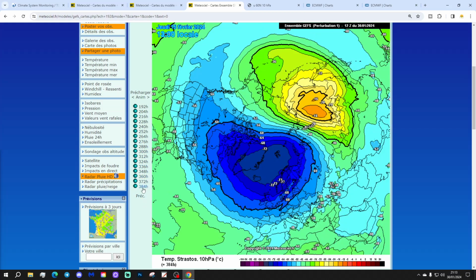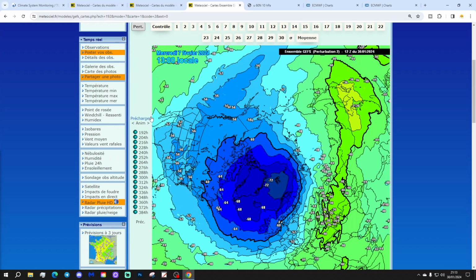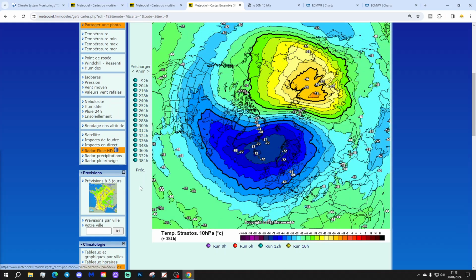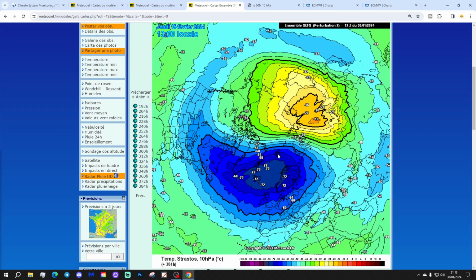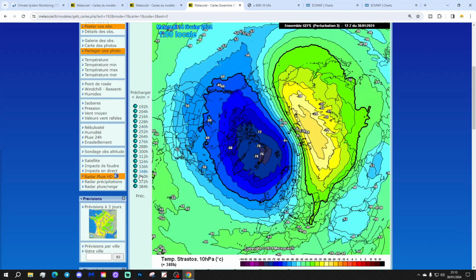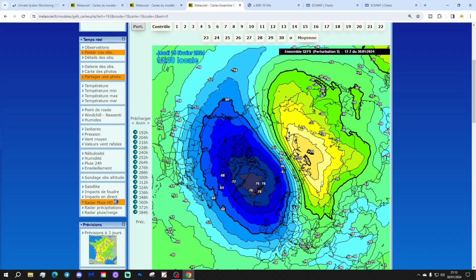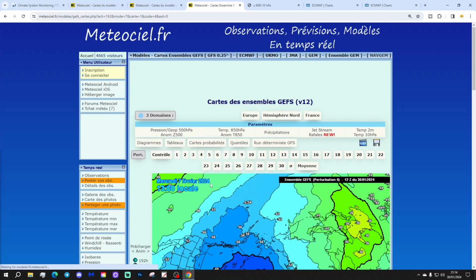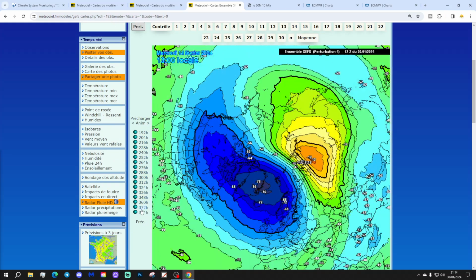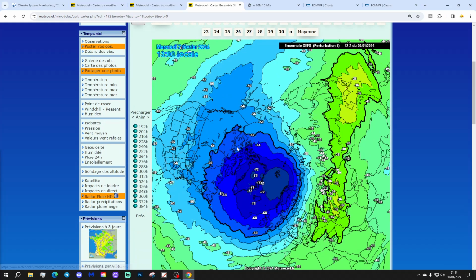This is ensemble member number 1. Quite a significant warming there, short of an SSW. Ensemble member number 2 looks like that. Again, quite a significant stratospheric warming with that one, short of an SSW, though. Probably ensemble member number 3, again showing quite a significant warming there by the middle of February. Ensemble member number 4 looks like that. Again, quite significant warming with that one.